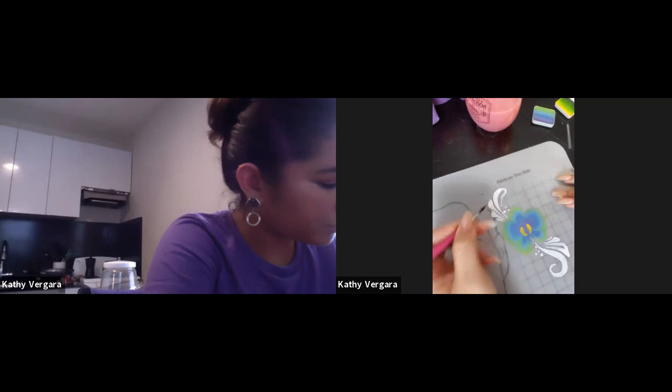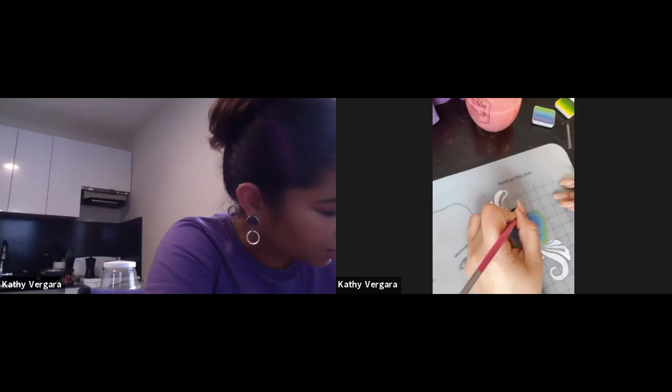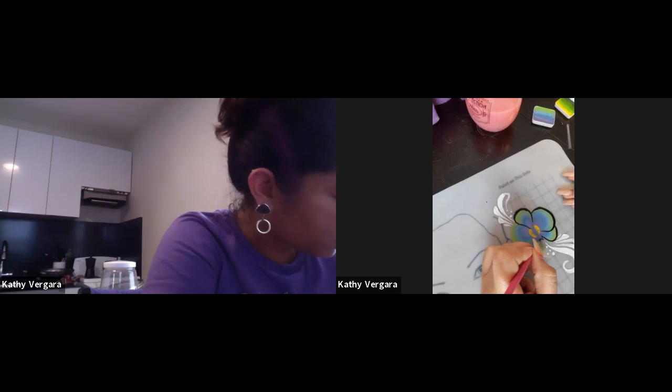Okay, so I'm just going to outline this. And you want to go really thin as you're going into the inside of the flower, and have your outline be a little bit thicker towards the outside. Okay. Here. And make sure you follow your petals. As you can see, this one is on top of the one that's under here.